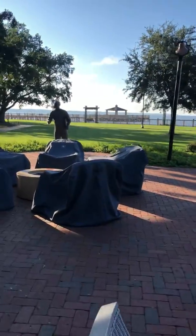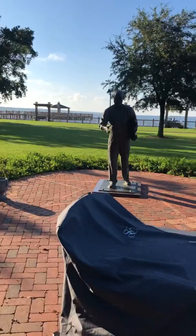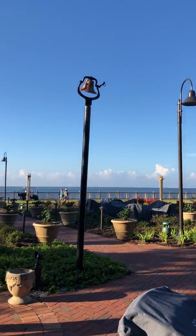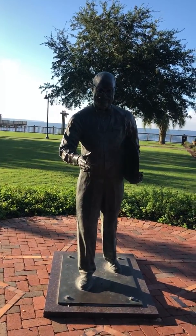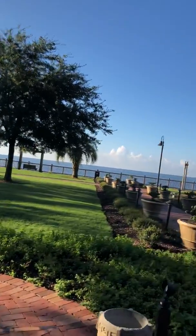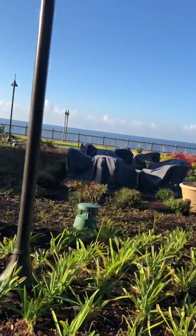This is probably our favorite place to hang out in the afternoon for cocktails. And if you happen to be here 30 minutes before sunset, you can see the bell being tolled. They do it every day. It's a tradition. And this is Mr. Buc-ee. He was a gentleman that worked here for many, many years until he died. He's a very well-beloved gentleman. Many people still remember him.